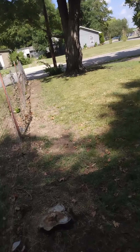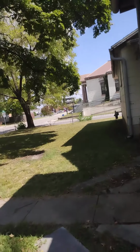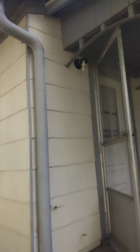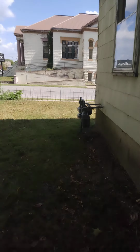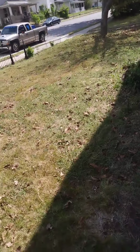It's got 2 power meters. We'll have to put some new porch lights up. That rain gutter there goes over there. 2 gas meters. One's got the new one and one's got the old style.